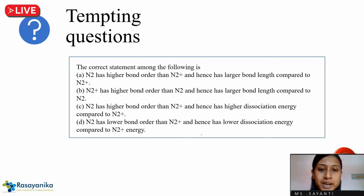This is from molecular orbital theory, as you all are aware. So if you feel that you are just a few marks away from the cutoff marks, you can go for these types of questions. Otherwise, I would advise you that only if you are 100% sure about the answer, then only go for it.